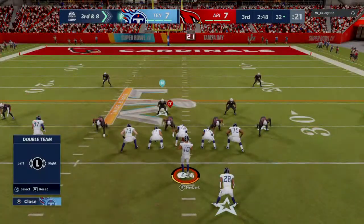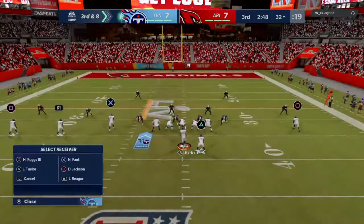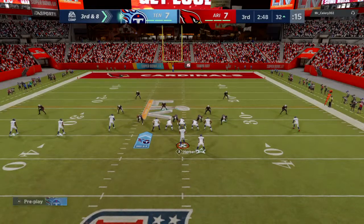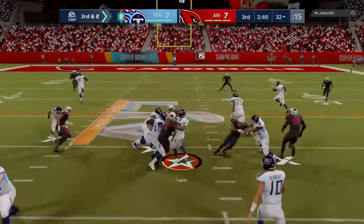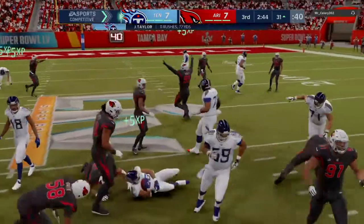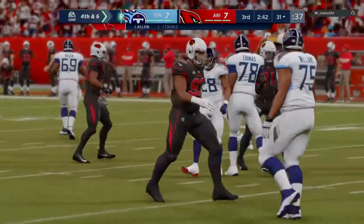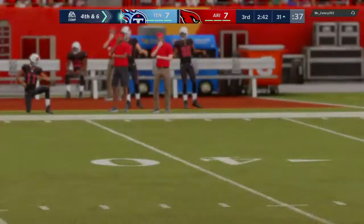8th play of the drive forthcoming, and they need 8 yards on 3rd down. From the gun, it's Taylor. And he's going to get this to the 31, but that is still well short of what he needed. Give him a couple on the run as it brings up a 4th down.